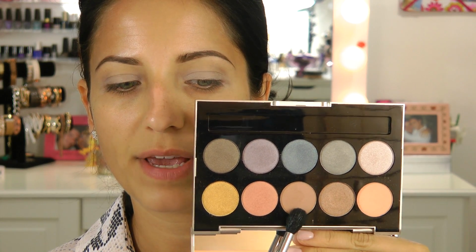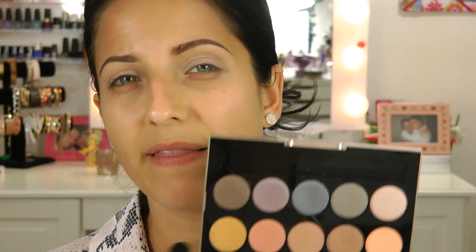I'm going to go in with this color right here, which is a beautiful matte soft brown, on a fluffy brush. I'm just going to pop that into my socket or crease. This is basically going to be my crease color and my transition color as well. So just buff that in. I'm going to add another layer of this.